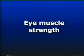What we can do is to help them increase their eye muscle strength so that their eyes can focus for reading. Activities like the ones you see here help the eyes track together in binocular vision for better reading skills.